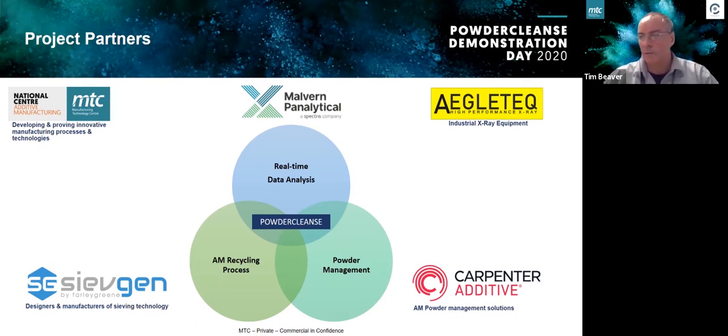There was a 4th partner, Aigletech, who undertook a body of work in X-ray analysis of purposely contaminated powder samples in order to benchmark the system, and ourselves at MTC, who ran a series of lab-scale tests, system design support, production system analysis, and finally assembly and testing of the prototype system. You can see from the slide that the technology is an integration of those three main elements. So a small consortium, but nevertheless a very hard-working one.